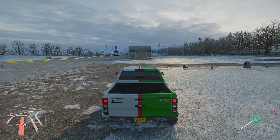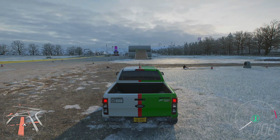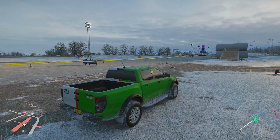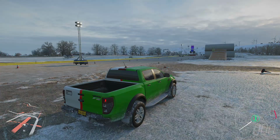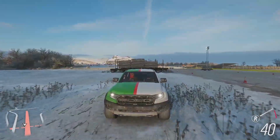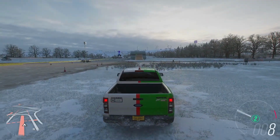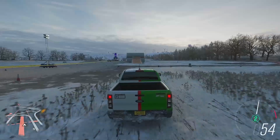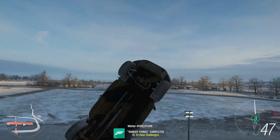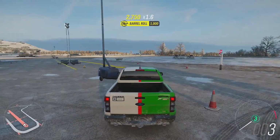Now, near the bottom end of Greendale Airstrip is a ramp to the right that jumps over these concrete tubes. On the end of that ramp, just to the left of it, you will see that little ramp that we're going to use to do our barrel roll. Back up to this trailer with the logs on, and then let the Raptor rip. We want to hit it at about 80 miles an hour, so we're going to need third gear. When you hit the ramp, turn left, it will flick you round. Ranger Things completed, and we stuck the landing.